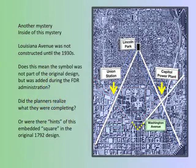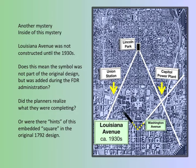If there really is a square and compass enveloping the Capitol, then there is another mystery inside of this mystery. Louisiana Avenue was not constructed until the 1930s. Does this mean the symbol was not part of the original design, but was added during the FDR administration? Did FDR, a 33-degree Freemason, recognize this feature during the planning for Louisiana Avenue? Did the planners themselves realize what they were completing, or were there hints of this embedded square in the original design?